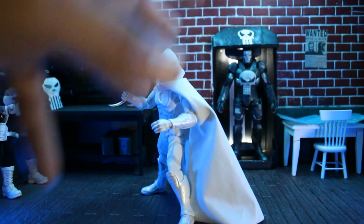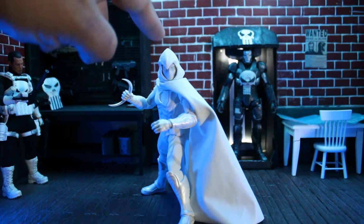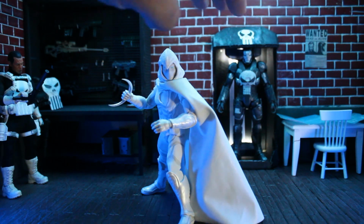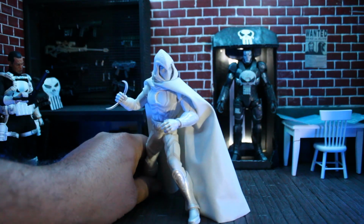The cape is not posable, but I think that Harker Customs makes one for him. Thinking about upgrading, but I like the cowl too much. I like this cowl a lot. And I believe I'll have to take that off if I get the Harker Custom. So I might just leave him original and get another Moon Knight just to do that. Don't know yet, but definitely number 3. Number 3 spot. So we'll move on to the next one, guys.